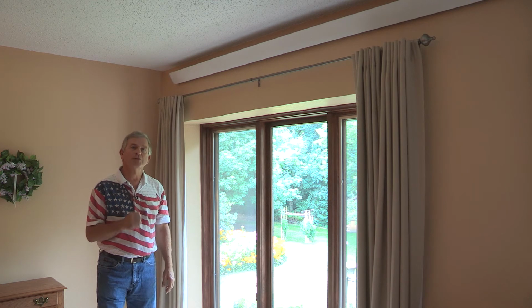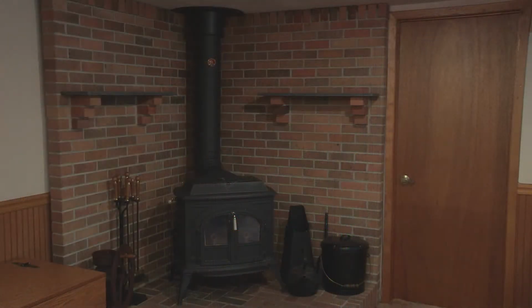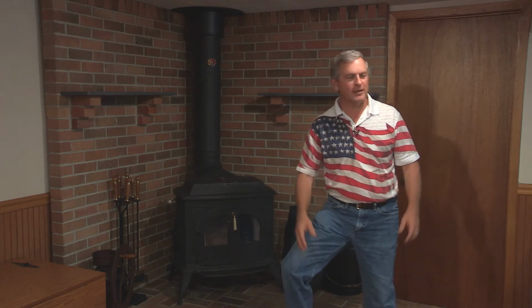The fourth source of heat is downstairs. Let's go take a look at it. The fourth and final method of heating this passive solar house is with this great wood stove in the beautiful family room here in the basement. This wood stove can actually heat the entire house.